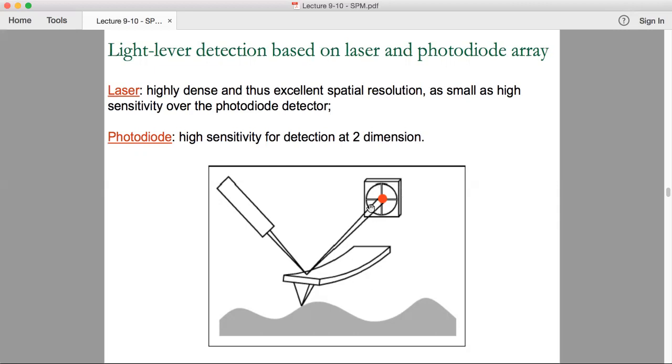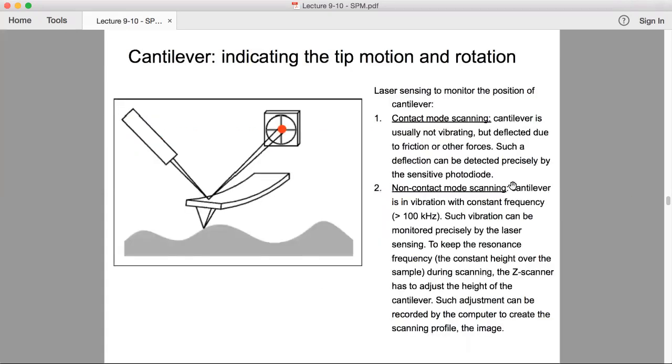This photodiode is a 4-quadrant photodiode. You have A, B, C, D here. Normally, when there's no force, the laser is focused onto the center of this photodiode array. Let's see how it works in the next slide. Laser sensing is used to monitor the position of the cantilever.